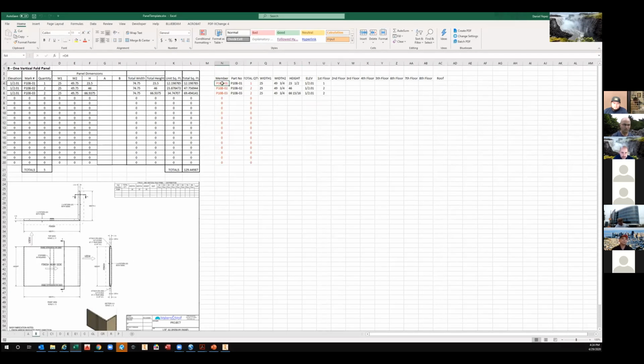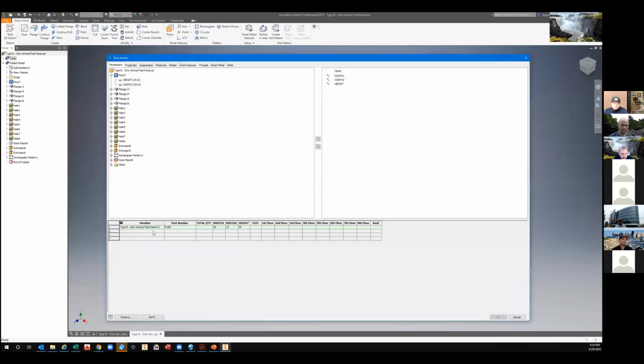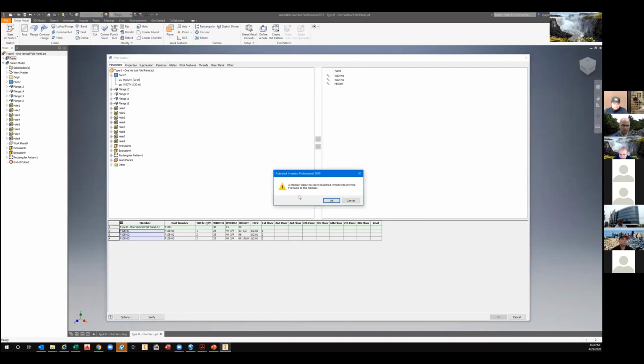So what we want to do is copy this information and directly paste it on the IPART in Inventor. So we go ahead and open the Inventor part. And right here, we want to open the table, as Sherwin showed you a while ago. We want to paste it here. And we want this table to look exactly as the Excel form to be pasted correctly. And then we go ahead and press OK.